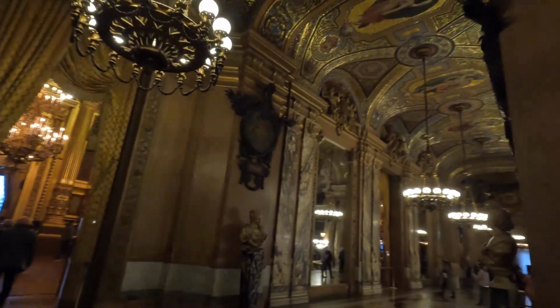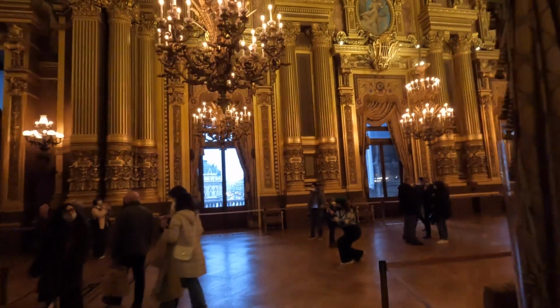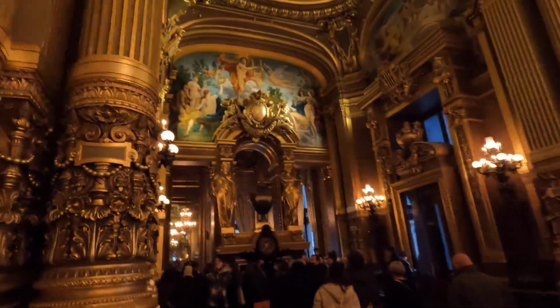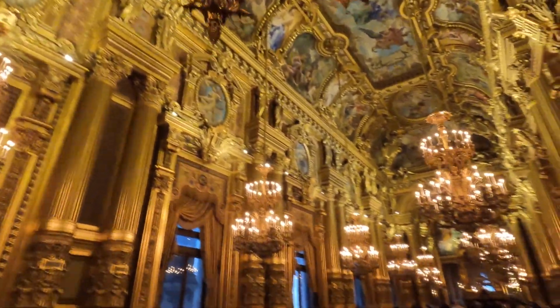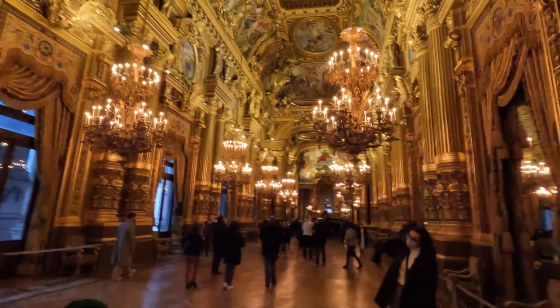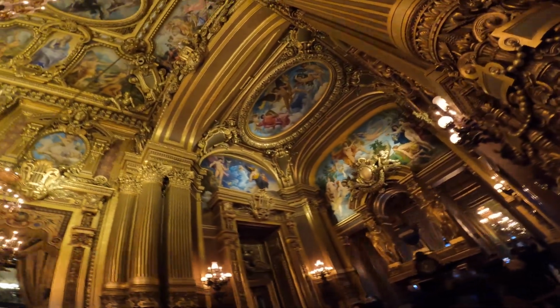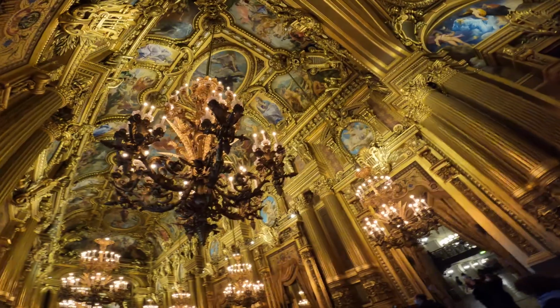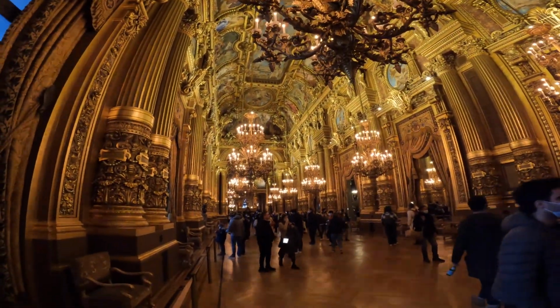The interior of the opera house, as you can see, is very elegant and luxurious, comparable to the Palace of Versailles. L'Opéra Garnier also gave inspiration to many other opera houses across the globe, but none of them surpassed the scale or the elegance of the original one you're seeing right now. L'Opéra Garnier is also where the Phantom of the Opera is set. So if you're a huge fan of either the novel or the musical, you must come and visit this opera house.